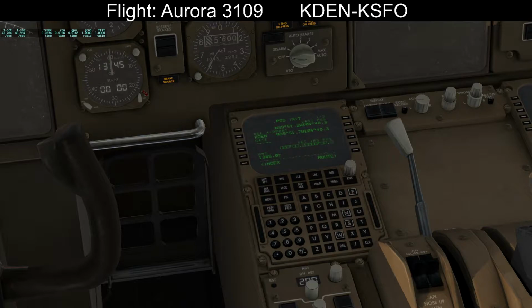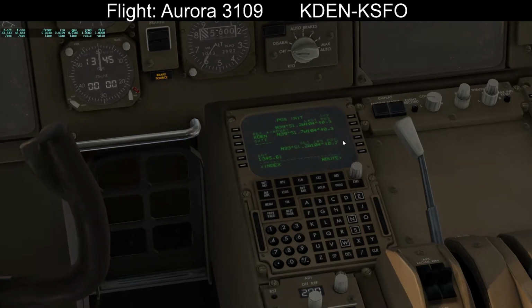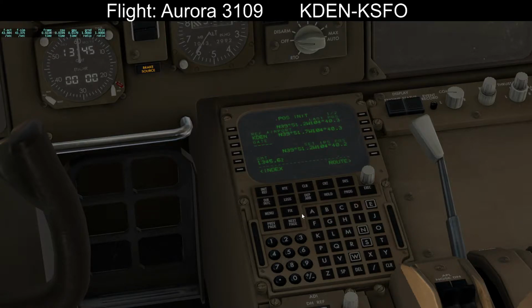So Alpha 47 we are today, so I'm checking on the parking chart for this, and it is north 39 51.2, west 104 40.3. So you can see this at the moment matches up with Denver, roughly. Enter that in there, you can see it's exact. You can see it's actually exact as our last position. So that's what I'm actually going to put in.